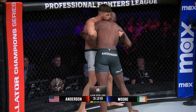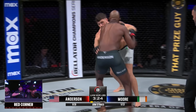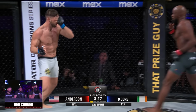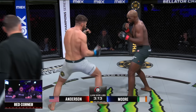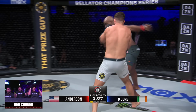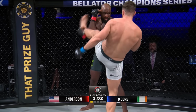I like how Karl Moore's changing the level of his strikes to anticipate Corey Anderson coming into the pocket slightly lower down. Yeah, I think Karl just needs to weather this first round. Corey said he was going to come out and put the pressure on. Karl needs to get in and breathe. Another left hand landed. Compromised the balance there for Corey Anderson. Oh! Moore starting to build some momentum here.